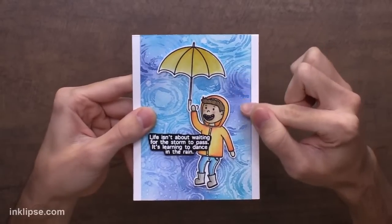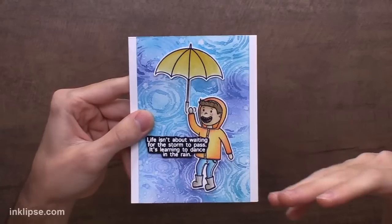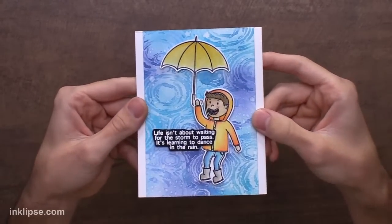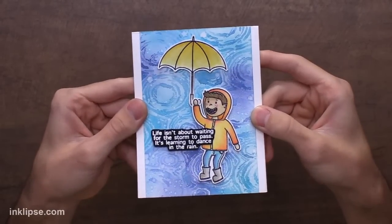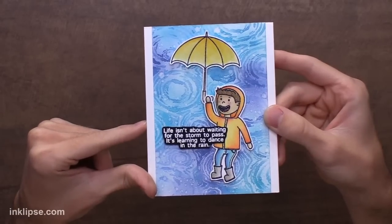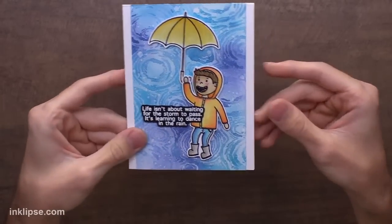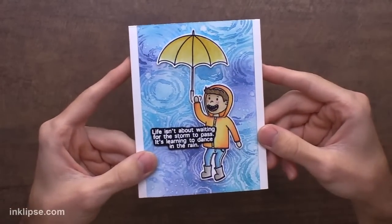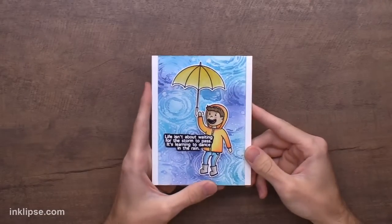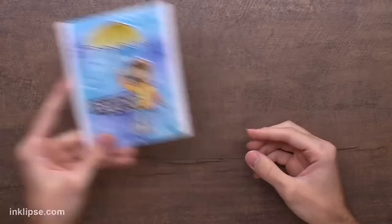And then I used that Splish Splash background. This was stamped down, and then I went in and blended it. I like to make sure to add a little bit of color in the background. You'll kind of see how I create with it. But it just creates a really awesome looking puddle and kind of watery background. And I love that sentiment. Life isn't about waiting for the storm to pass. It's learning to dance in the rain, which is just so true, right? Go with your surroundings and kind of learn to work through it and be in those problems, because lots of problems happen every day. And I think it's just such an amazing encouragement card if someone's going through something a little bit hard and you want to be there for them.